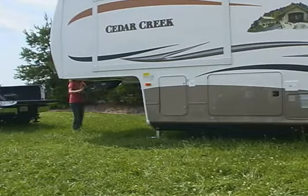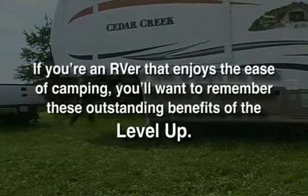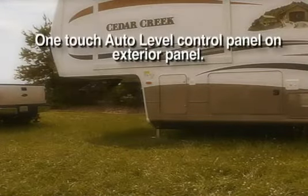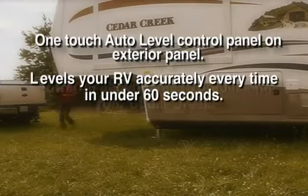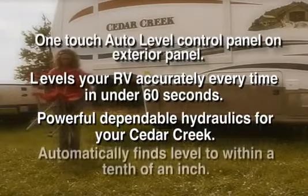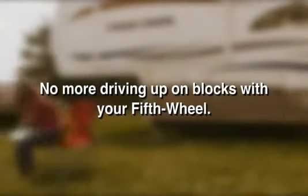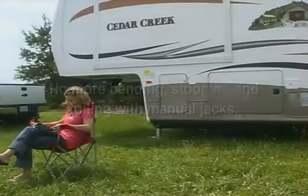It's that easy. If you're an RVer that enjoys the ease of camping, you'll want to remember these outstanding benefits of the Level Up. One-touch auto level control panel on exterior panel. Levels your RV accurately every time in under 60 seconds. Powerful, dependable hydraulics for your Cedar Creek. Automatically finds level to within 1/10 of an inch. No more driving up on blocks with your fifth wheel. No more bending, stooping, and toiling with manual jacks.